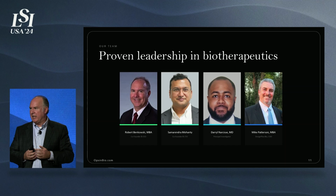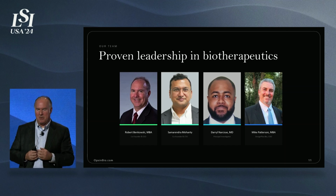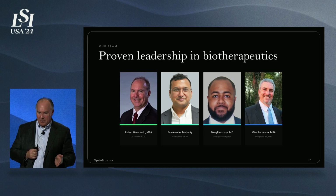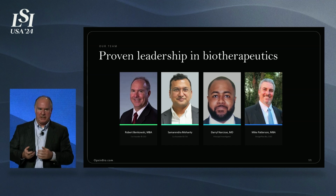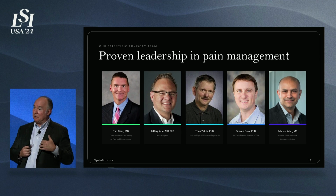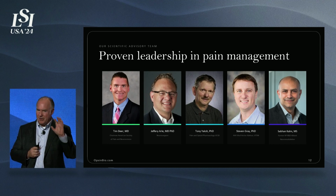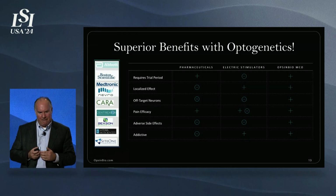Myself and Dr. Mohanty are co-founders of the company. My background is in Class 3 medical devices. Dr. Mohanty's background is in gene therapy, so this is a combination product. Dr. Narcisse, he's our principal investigator. And Mike Patterson is my former colleague. We worked on a biologic company, had a nice exit about 12 years ago. If you're in the electrical spinal cord stimulation market, or if you're in the gene therapy market, you probably recognize some of these people. They're absolutely experts in their fields, and they're on our advisory board.